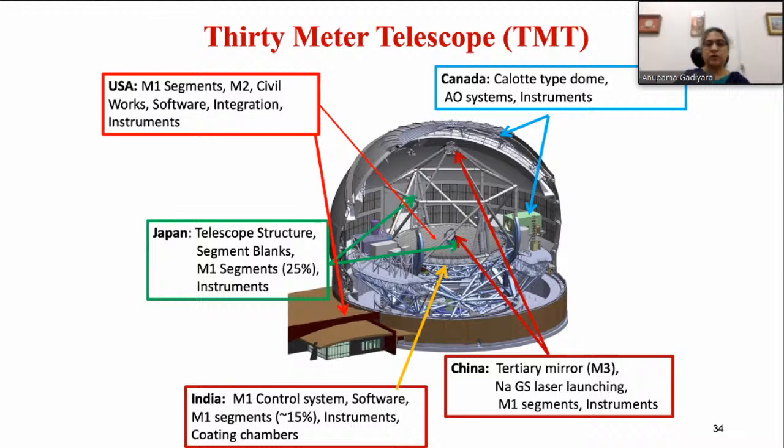India is also contributing to the hardware and the software of the telescope. It's contributing to the primary mirror control system, and the observatory control software. We will be delivering a part of the primary mirror segments, polishing about 80 segments here in the country. We are contributing to the development of the instruments, and we will also be building the coating chambers, that is the vacuum chambers which are used to coat the mirror glass with the reflective coating. Likewise, all the partners are involved in the delivery of various components.